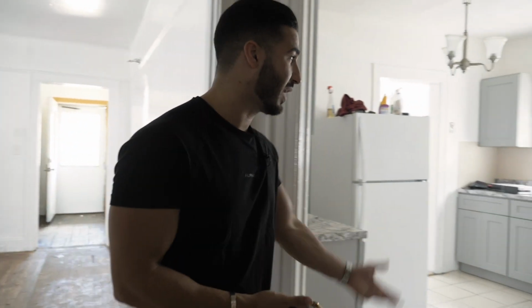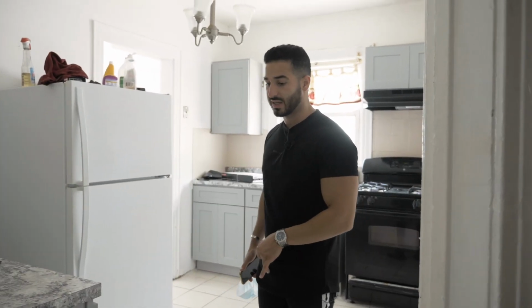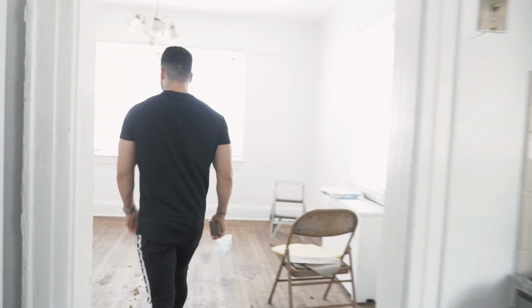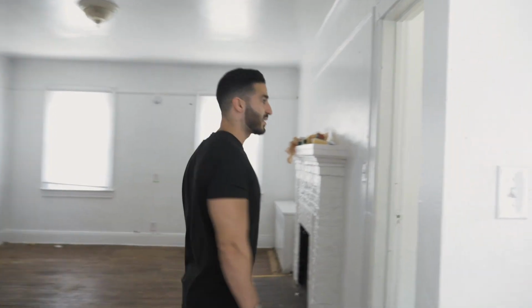Also with appliances, you can possibly get appliances for a few $100 instead of a few thousands of dollars. There's a lot of places we can save, but it's a nice space. Definitely a nice space. It has potential. I see the potential. Now we need to run the numbers and we need to see if we can get it vacant, fully vacant.